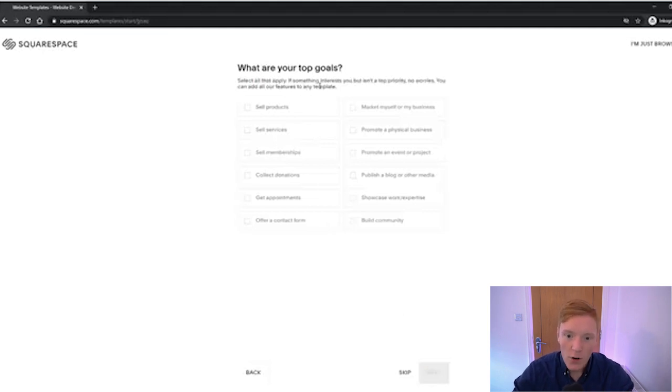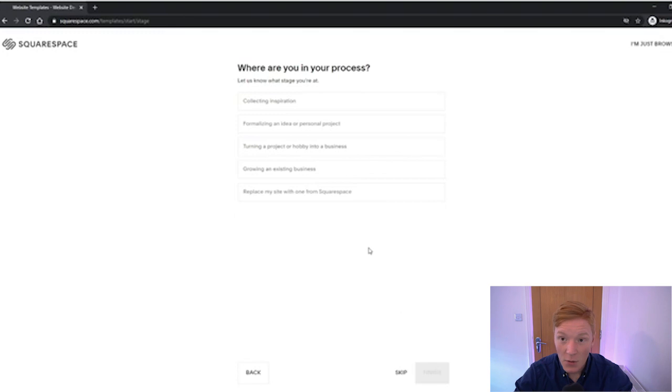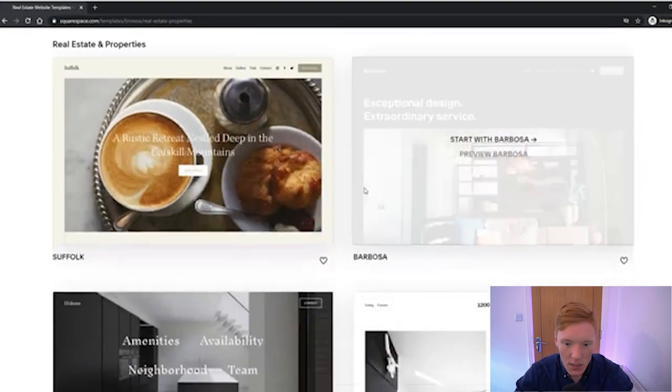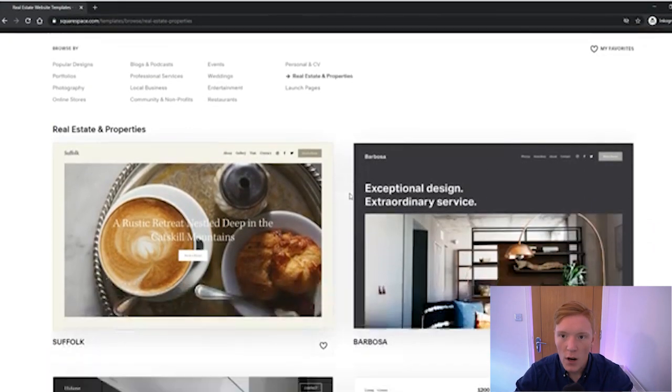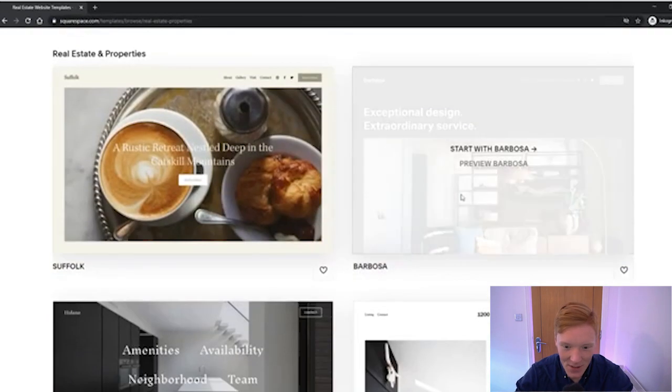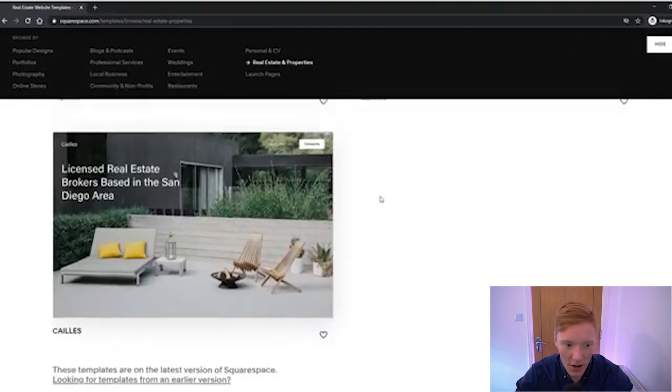So what are your goals for your website? Either you can pick you're going to sell your products or you want to write about something. We are going to market our business. Now, do you want to know what process you're in? This just depends on your situation. So perhaps we're just growing our business, let's say. Once you have finished these steps, you'll see the templates that Squarespace will recommend to you, and they will be different depending on what you just picked. So for me, I'll have these ones right here as I picked travel.